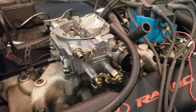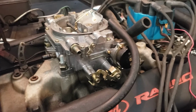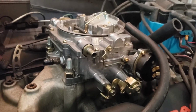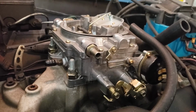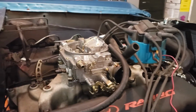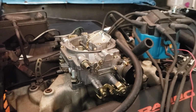So here I'm doing a test with some friends' help. This is an Edelbrock 600 that I'm mounting in here with no spacer, which actually sits quite low compared to what I had in here. Gonna run some new lines to get it set up and running.